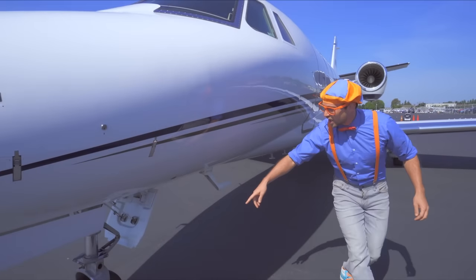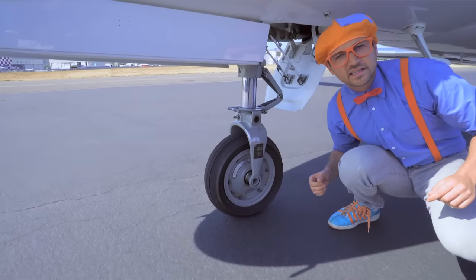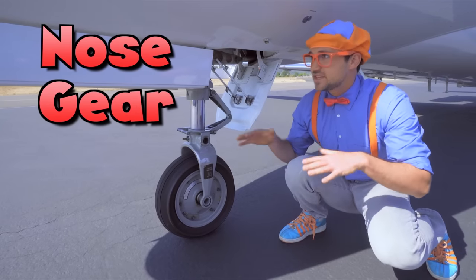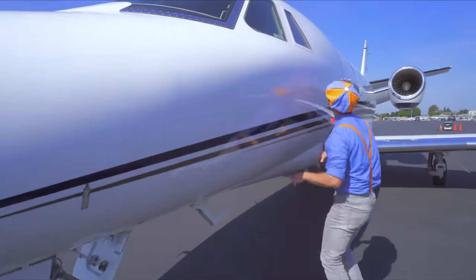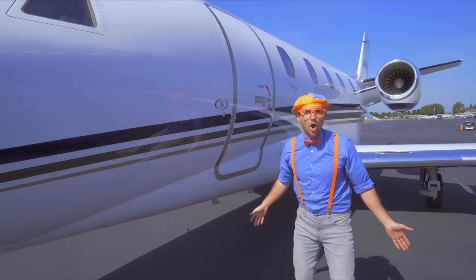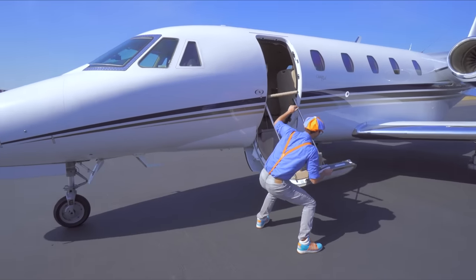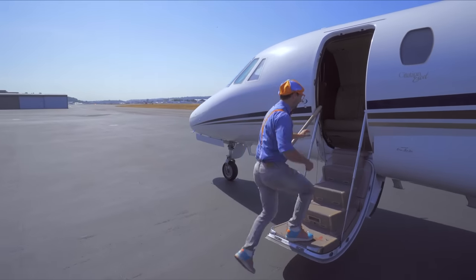Whoa! Check out down here. Whoa! Kind of looks like a wheel and a tire. Wait a second. That's because it is a wheel and a tire. This is the nose gear. This helps the airplane while it's on the ground. Whoa! This is the cabin entry door. Check it out. Ooh! Now we can go inside.